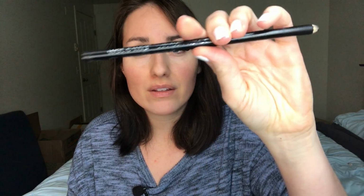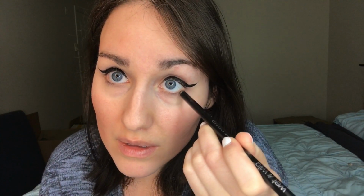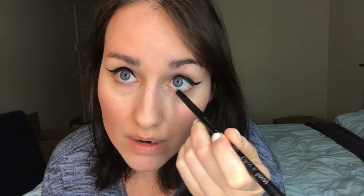What I like to do is use a little bit of black pencil right on my lower lash line. This is the Wet n Wild pencil in black. I just apply a little bit here to give it a bit of a shadow. By the way, this is my go-to makeup look that I've been doing recently. I find that on my face, when I do bolder, thicker liner looks, it looks very flattering.